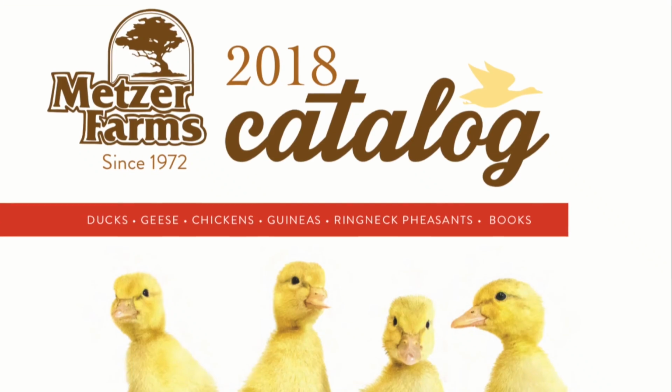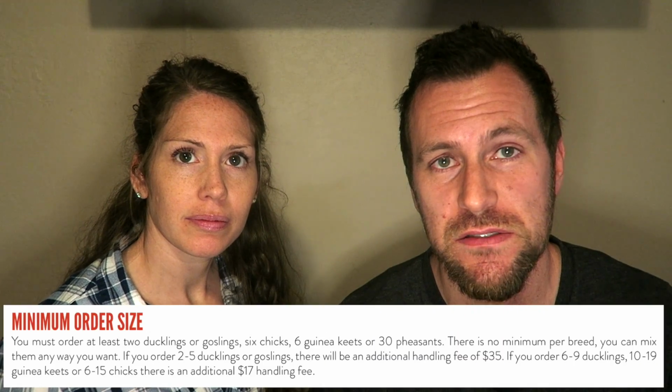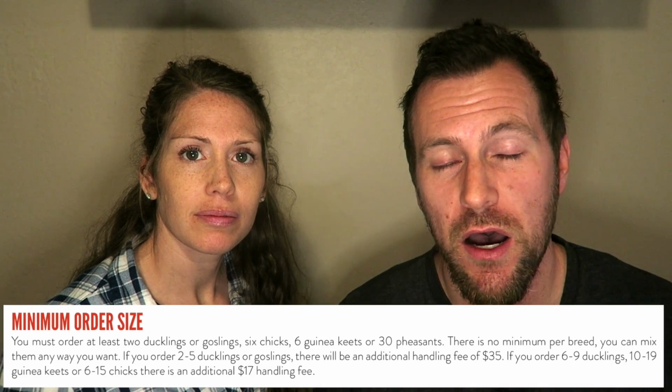There are a few hatcheries that we have with us right here. Metzer Farms is one that will actually send you less than 15. I think they've got a minimum order of 2 ducks or 6 chicks, and they charge an extra cost to provide heat packs. Right now we are in February, and there are some other minimum orders from a couple of these hatcheries of 25 because they want to ship enough to keep them warm if they're traveling through a cold part of the country.